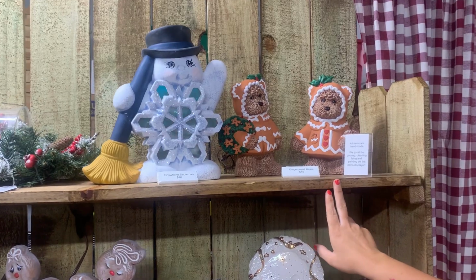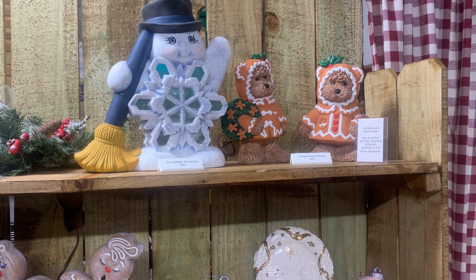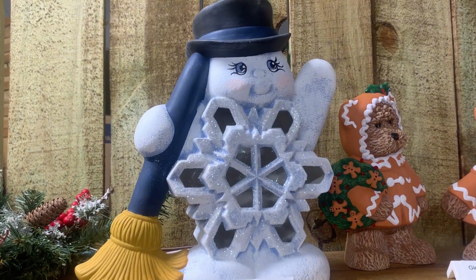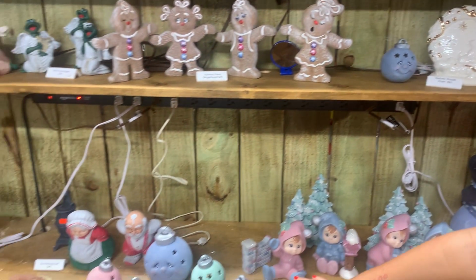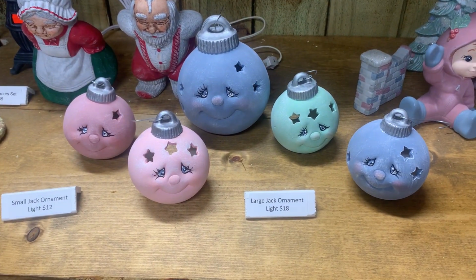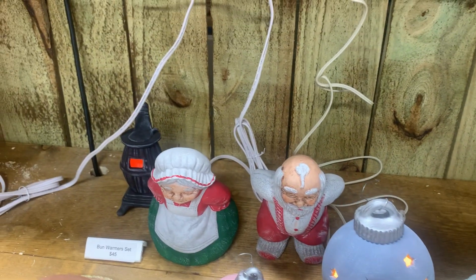I think a lot of people would like this little set here. $45 for the bear and snowman set. Look at that snowman. $40 on the snowman. I like this little ornament theme that they have. It's cutesy. $18. Look at the Santa. They're warming themselves by the fire.